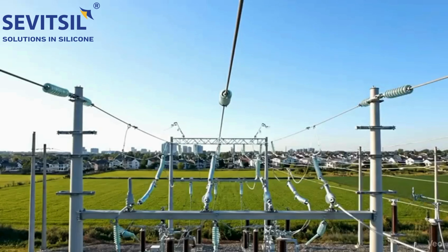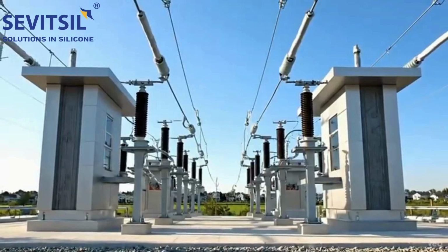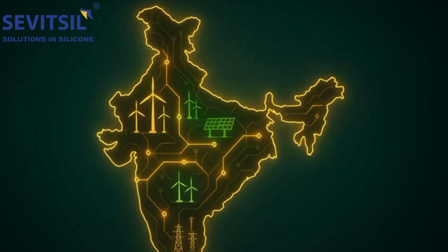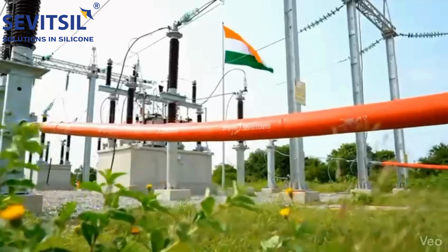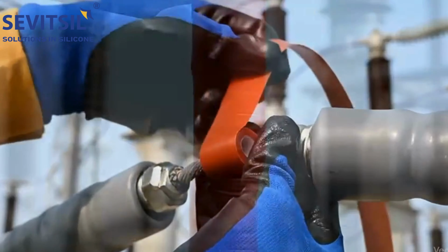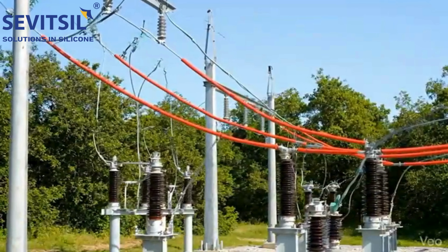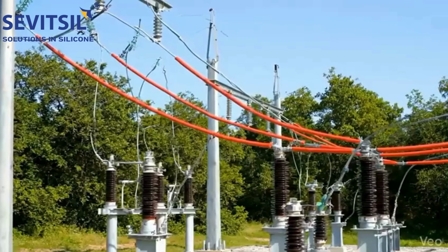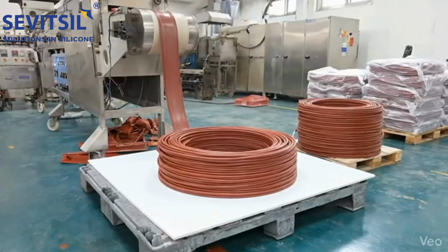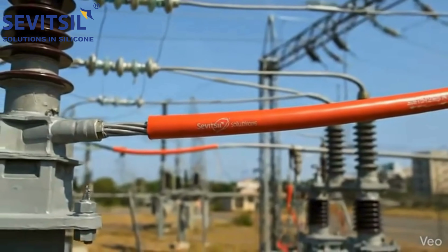Power utilities in many countries already use similar protections and see fewer outages and lower repair costs. Now it's time for India's state electricity boards and power companies to do the same. By using KavachSil on overhead lines and Silifuse in substations, utilities can prevent expensive damage, avoid penalties, and improve service for customers. These products are made in India, built for Indian conditions, and offer a long-lasting, low-maintenance solution.